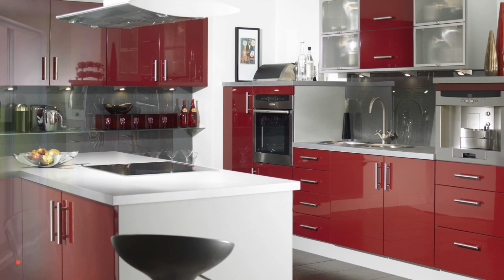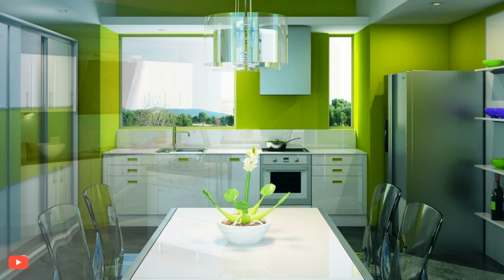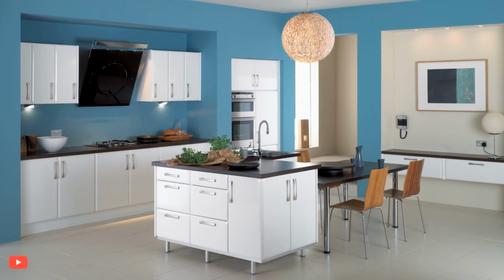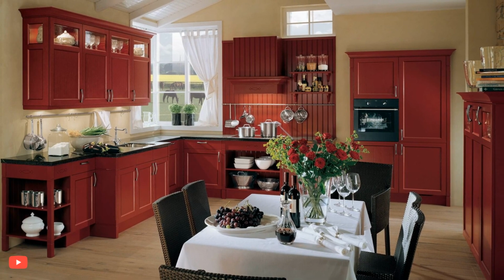Texture and material play a pivotal role in amplifying the impact of vibrant colors. Visualize a kitchen with glossy lacquered cabinets in a bold shade, reflecting light and adding depth to the space. This glossy finish enhances the vibrancy of the color while creating a modern and polished look.